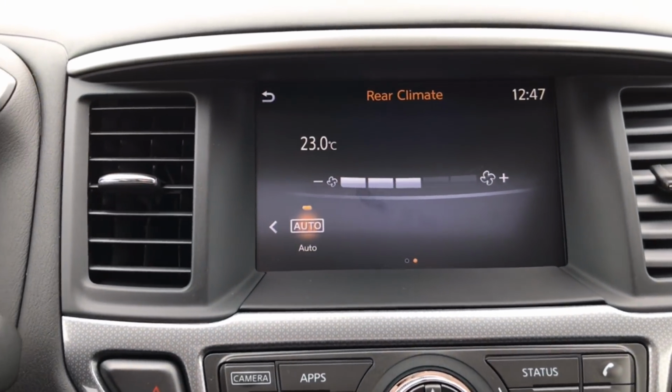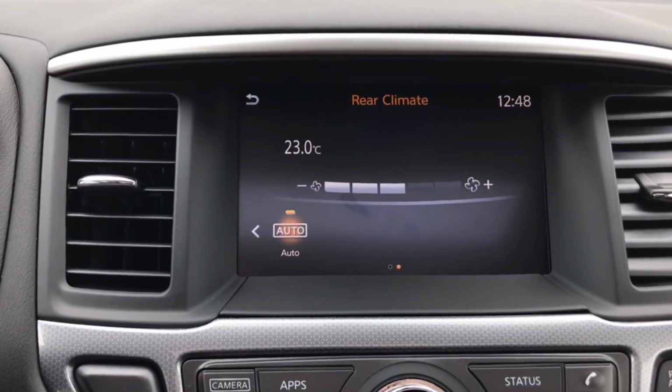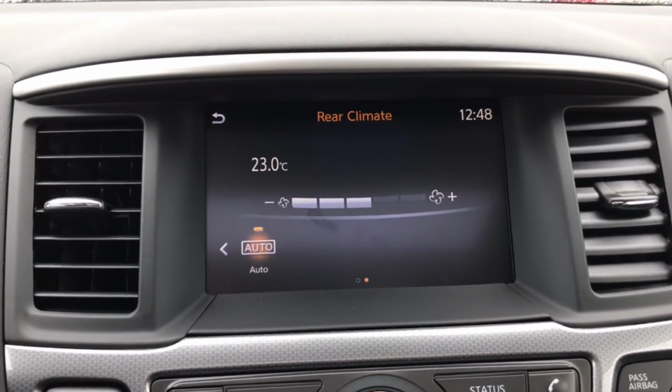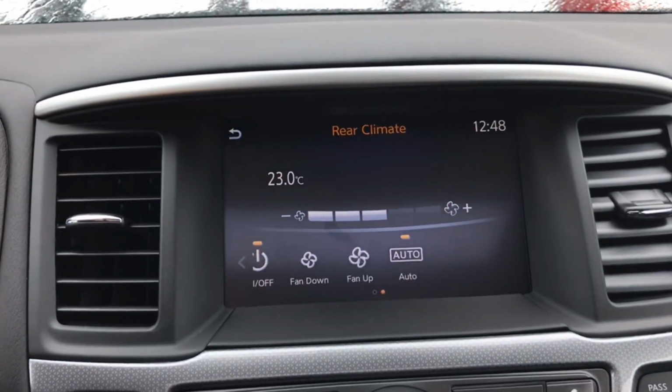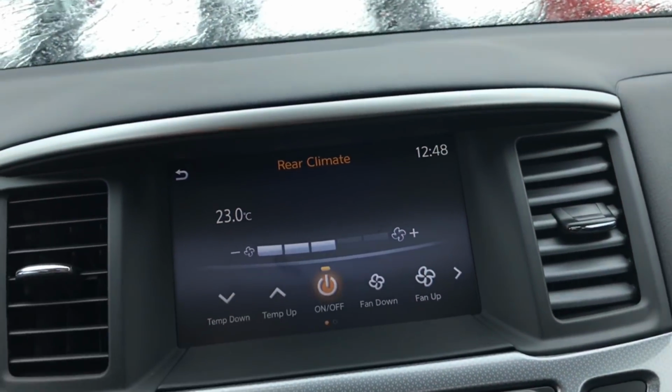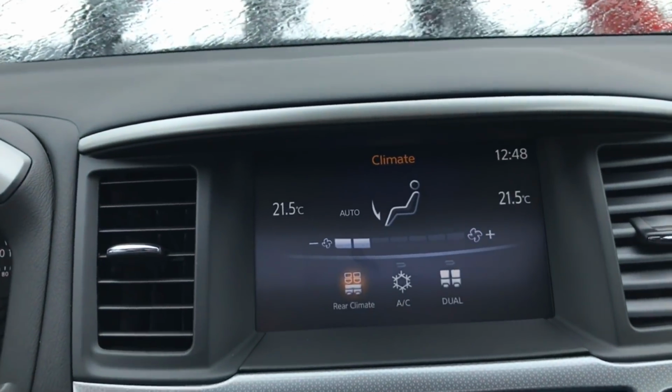As long as it's on auto, that fan will adjust itself. So it's going to dial it up as needed to either warm or cool that area back there. And then as it gets closer to that temperature, it's going to dial that fan back and just do what it needs to maintain it. So we're going to turn that back off at the moment. And we're going to go back to climate.